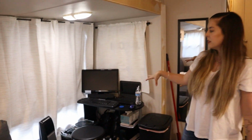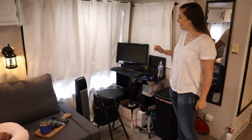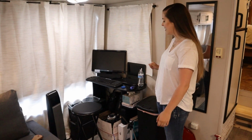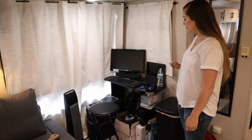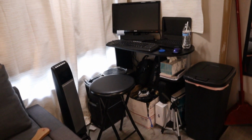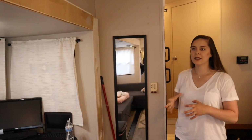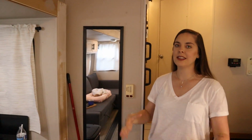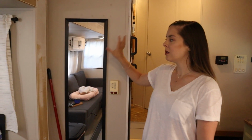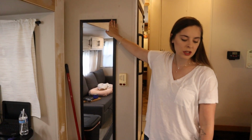And then moving over to this corner, this is Tim's command center. This is where all the magic happens. This is how we get videos out to you guys. That's pretty self-explanatory, right? And then another huge thing with small spaces is you want things to be very bright and light to make the spaces look bigger, and mirrors are a really good way of doing that as well. So we decided to get a full-length mirror to put here. We got this from Walmart, I'm pretty sure.